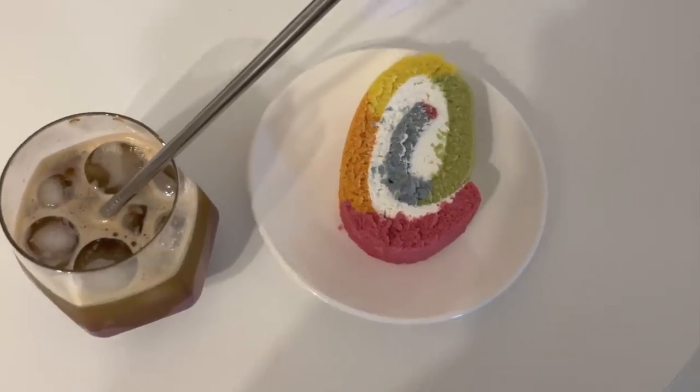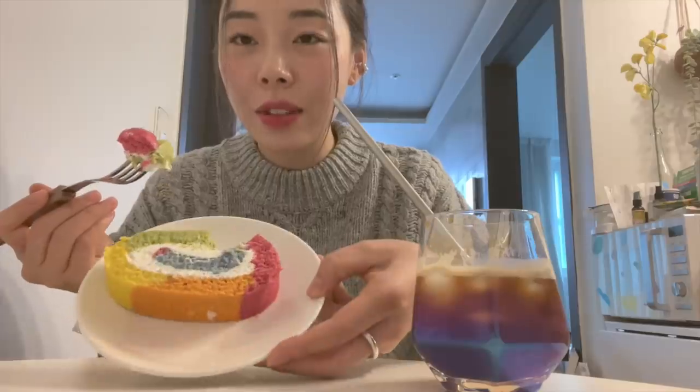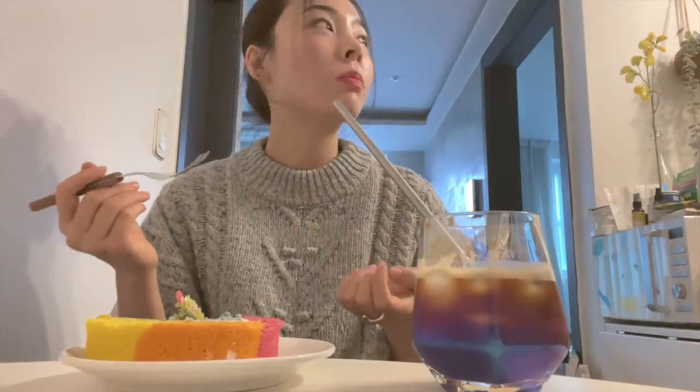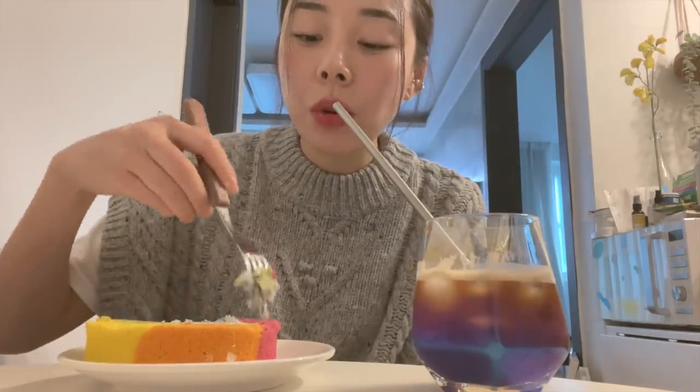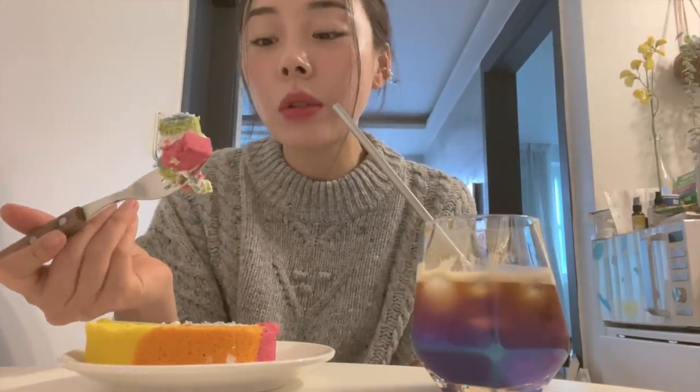I'm having rainbow roll cake and iced Americano for dessert. I've never seen a roll cake so colorful before. The cream is so good. It's not like overly sweet. Totally my style.